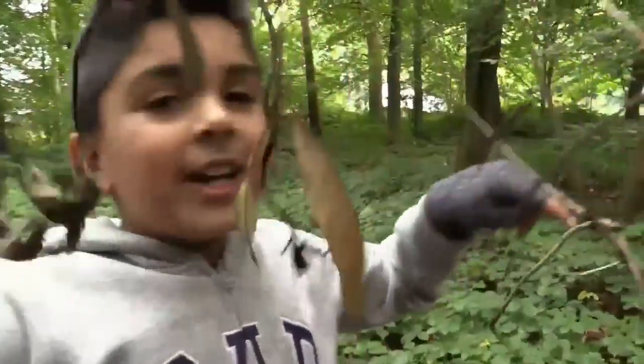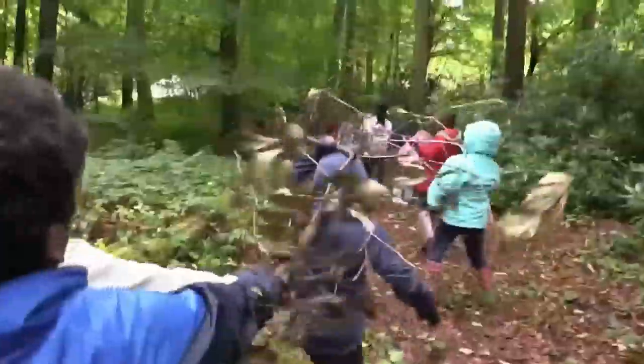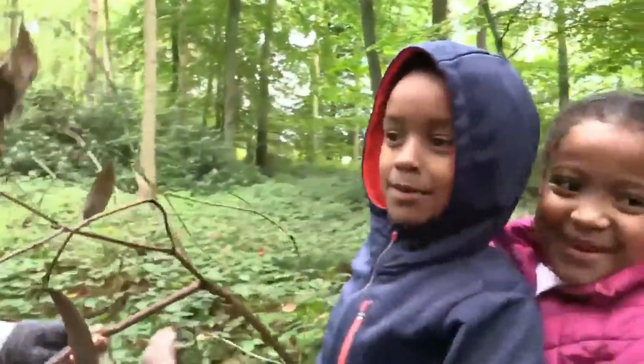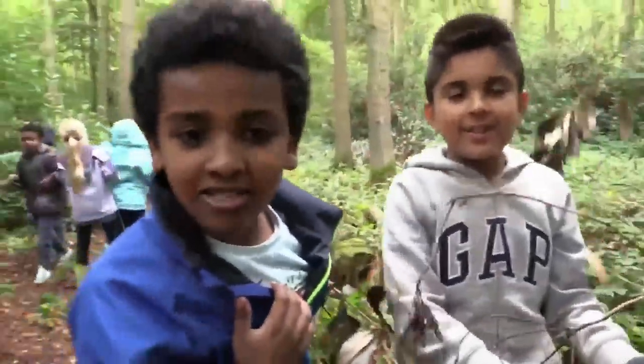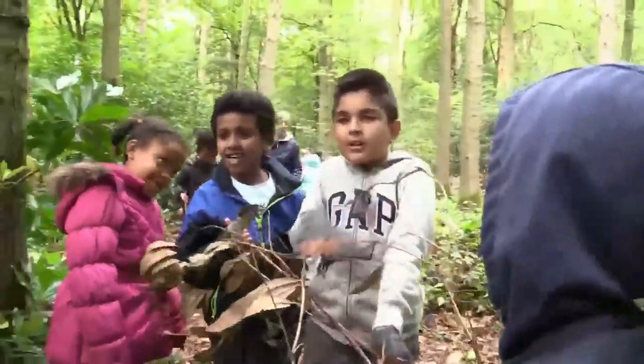Have a look at the lab. This lab is going to be really cool when we're going to fix this. It's going to be a lab. It's going to be so awesome. It's going to be a cave. Why don't we have a look at the lab and see what it looks like?